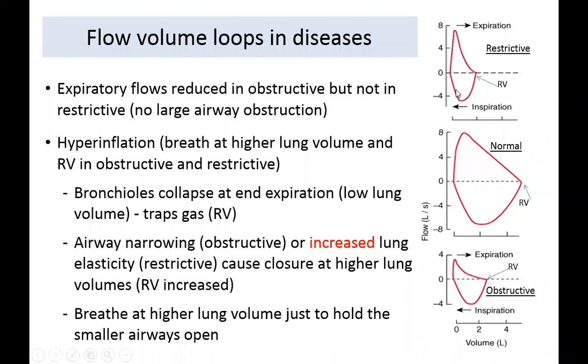Okay, so bronchioles collapse. Airway narrowing in obstructive diseases is one of the main reasons for this. You get increased lung elasticity in fibrotic diseases, which can also lead to a collapse of small airways. And so one of the things that you'll see in people with certainly obstructive diseases is something called barrel-chested. They'll be breathing at a higher lung volume, and that is to try and keep these smaller airways open for longer. That's for the next class, not for this one.